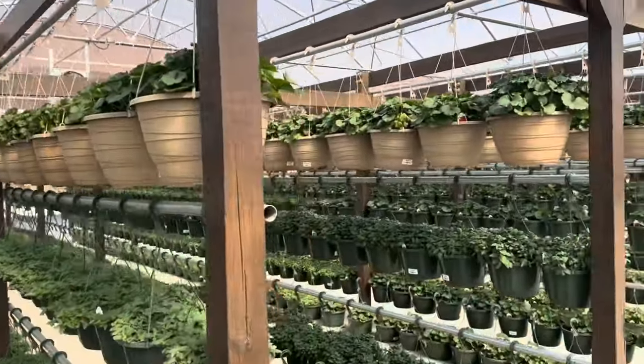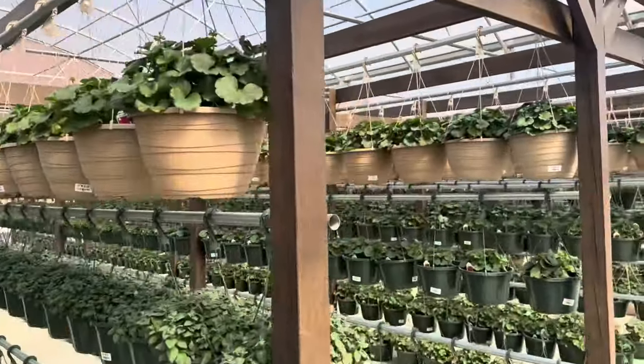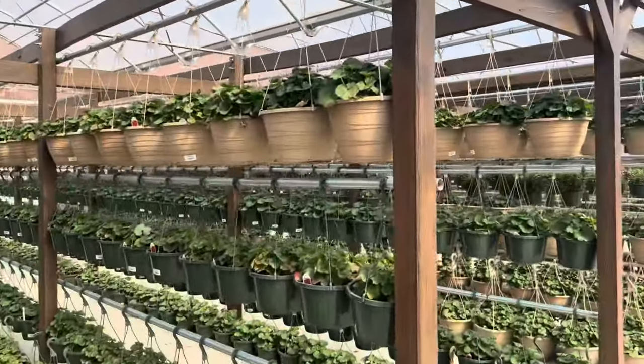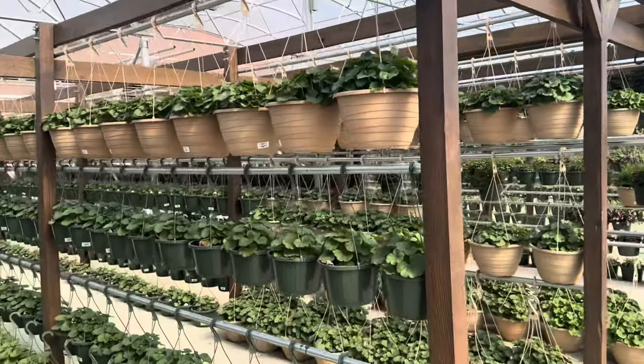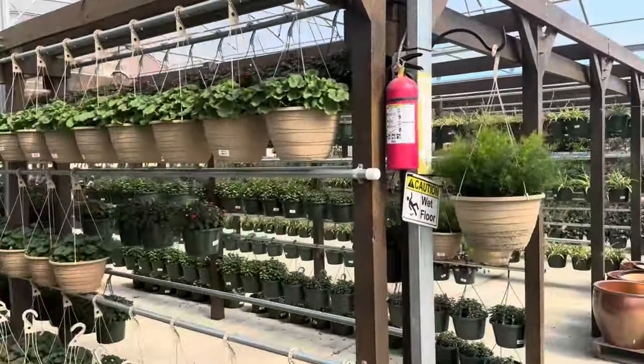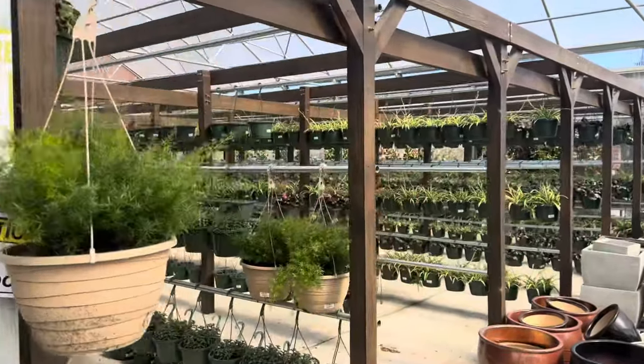Now their baskets are just getting started, so you're not gonna see a lot of color here. But give it a couple of weeks and this will be solid color, absolutely gorgeous. I do feel like they have some of the best prices for hanging baskets in the entire North Texas area.